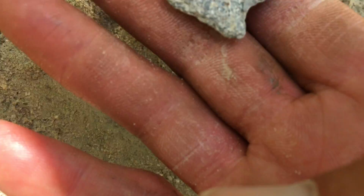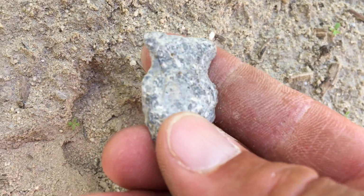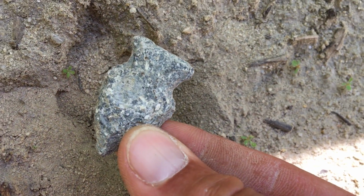That's a nice little arrowhead. I can't even tell you if it's on here. Oh, I'm sorry, that was terrible. I really couldn't tell if it was on there. Maybe you guys have endurance and you stayed tuned. That's a nice point right there.